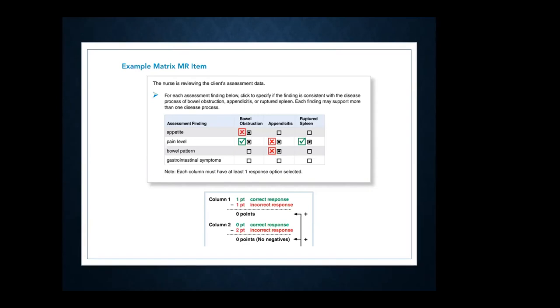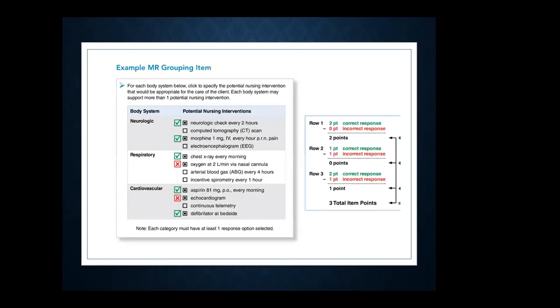So do you understand this? Do you understand the plus and minus scoring method? Do you have any problem with it? Now, the next one is the multiple response grouping item. Okay, someone says, yes, she understands this. Okay, so the multiple response.